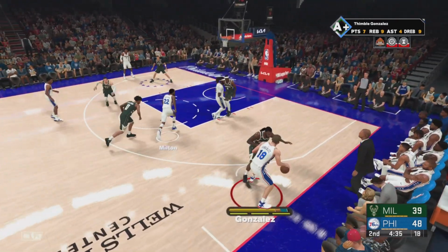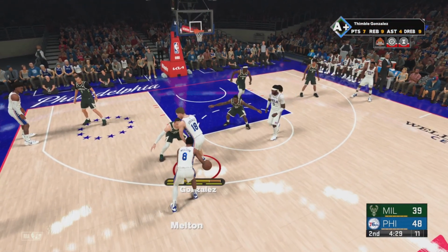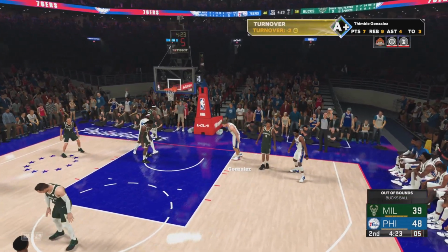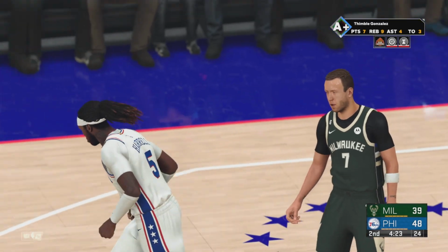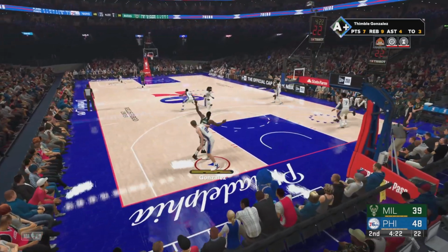Outside, Gonzalez. Passes to Melton. Back to Gonzalez. Melton passes to Gonzalez. To the inside, and the ball goes out of bounds. Last touch by Hero. That was an, okay, let's say that was an odd play. You don't see missed connections like that too often. Bucks trail by 9.